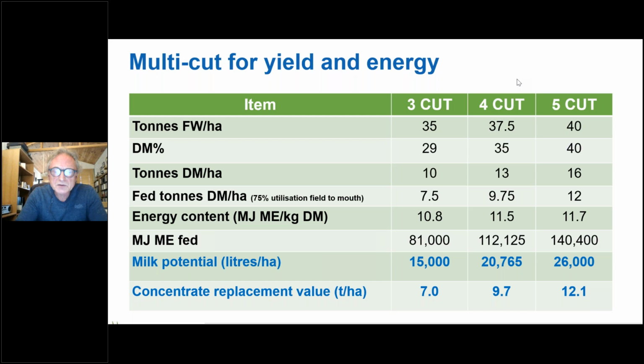You will come across some systems where the attention to detail is immaculate, and we can actually feed 80% of what we grow in a grass field, but it's not uncommon to get down to numbers of 50 to 60. So 75 is pretty good. That's with your harvesting and your fermentation and your feeding all being excellent.